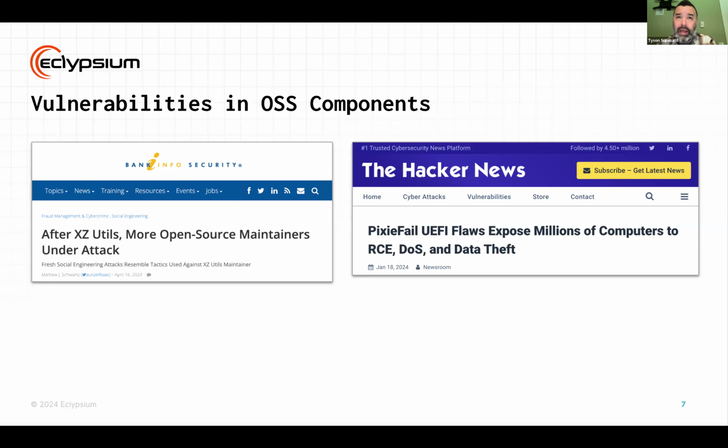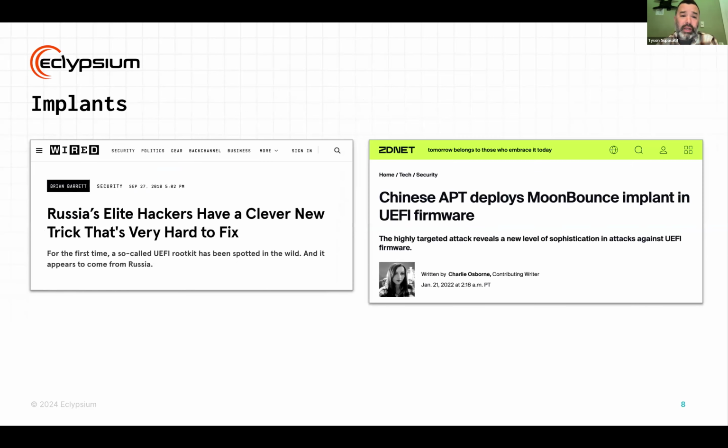It's the network boot library in the Tiana Core EDK2. It's an open source reference framework that's built off the UEFI spec, but it was found to have flaws. It affects, again, a number of vendors. So there are vulnerabilities in these software components, these hardware components, and then there are threats.